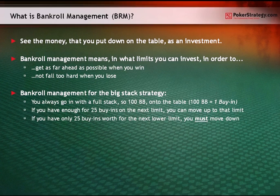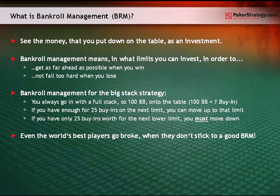If you've bought into a game without thinking about bankroll management, you will be an easy target. The players on the higher limits are just waiting for players like you. Without a solid bankroll management, not only can you not win, nobody can. Even the best players in the world go broke when they don't stick to a good bankroll management.